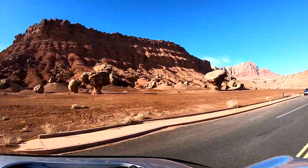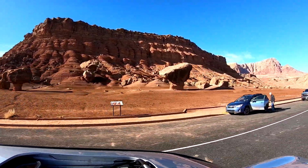However, at Lee's Ferry you can actually walk to the Colorado River and see the rafters going into the canyon. There are some hikes in the area too. For instance, you can take a hike all the way to the top of the wall called Vermilion Cliffs, but you will probably want to leave it for the next time.